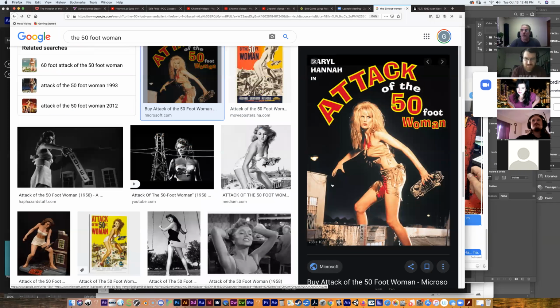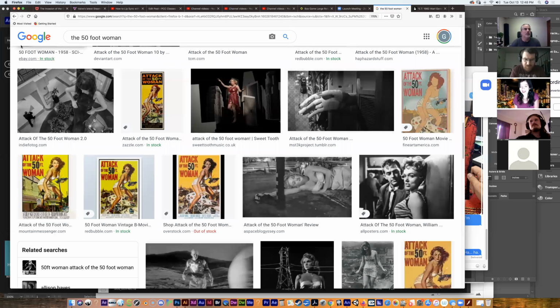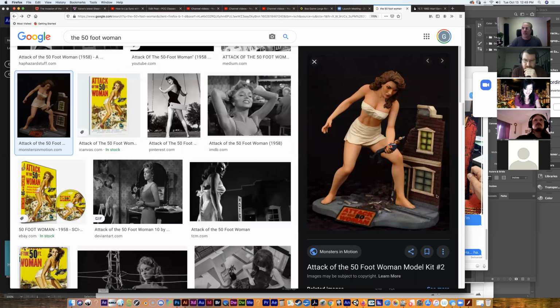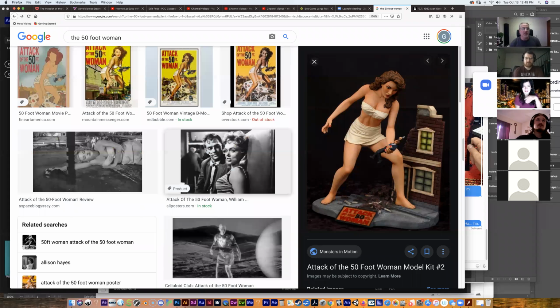By Attack of the 50-Foot Woman, Microsoft. I don't know. Oh, look, here's a model. I don't know why it keeps going too far. Look at that. I like how she has the little guy. Like she's like, I'm just going to squeeze your head off, buddy. That's really cool. I like that. All right, well, enough sci-fi. I love sci-fi. Yeah, can there ever really be enough sci-fi? That's the question.